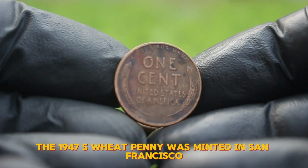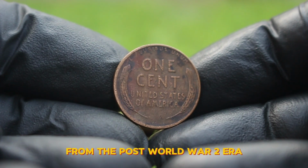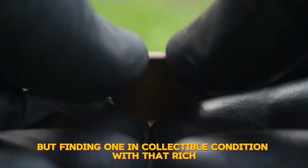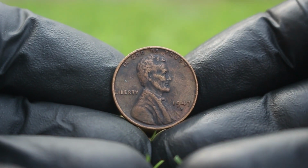The 1947 S wheat penny was minted in San Francisco, and it's known for its classic look from the post-World War II era. With a mintage of over 99 million, it's not extremely rare, but finding one in collectible condition with that rich, dark patina adds to its character and value.